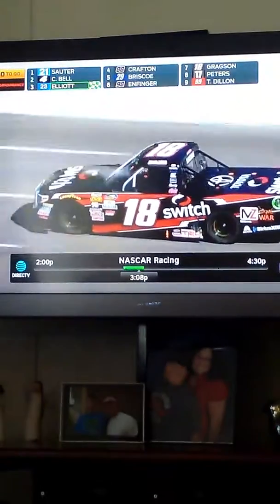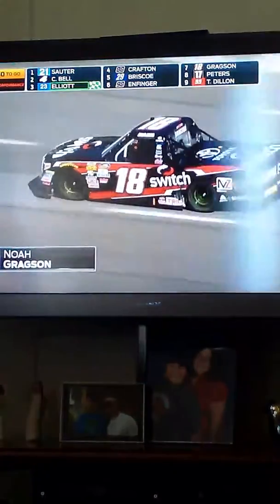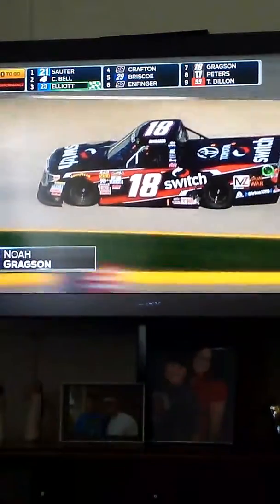Great free throw shooter, the guy is, right before he steps to the line and misses two. I was not going to talk about anybody else for the rest of the day.